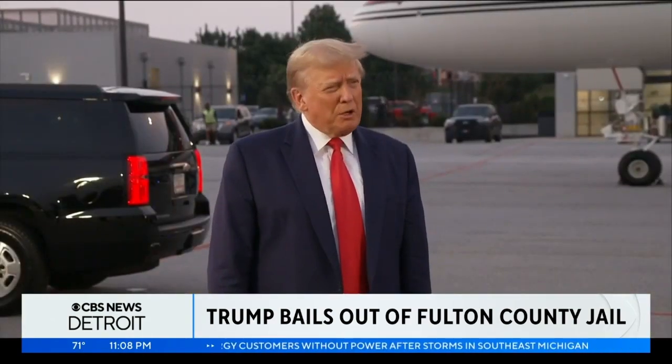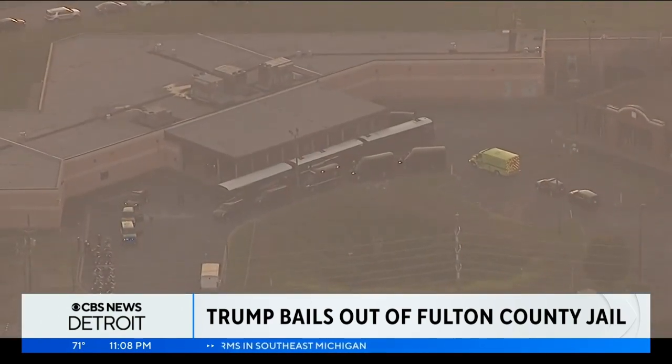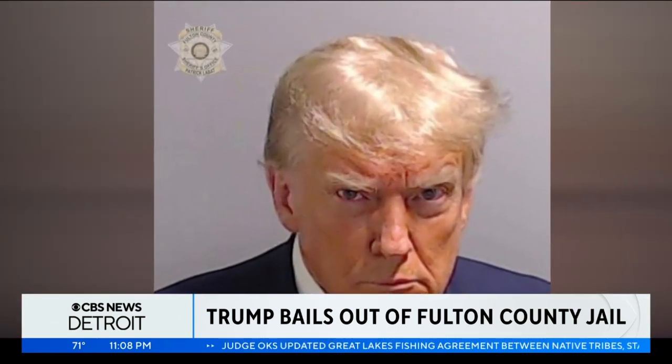What has taken place here is a travesty of justice. Inside the jail, he posted a $200,000 bond, was fingerprinted, and, a first for a former U.S. president, had his mugshot taken.